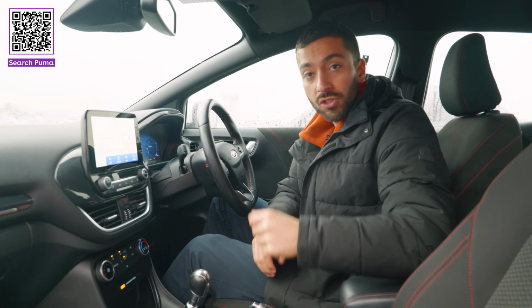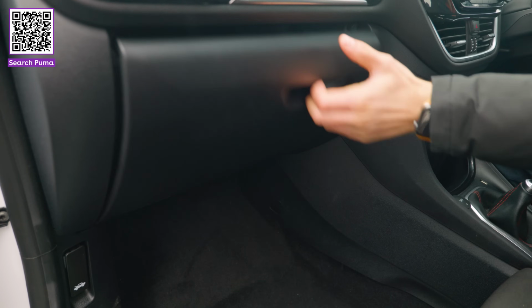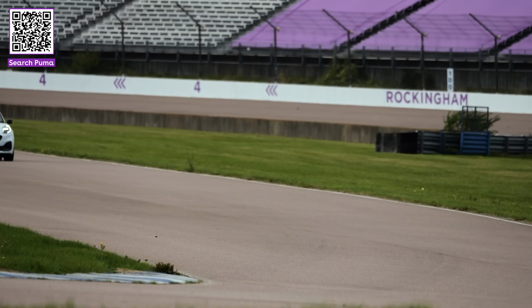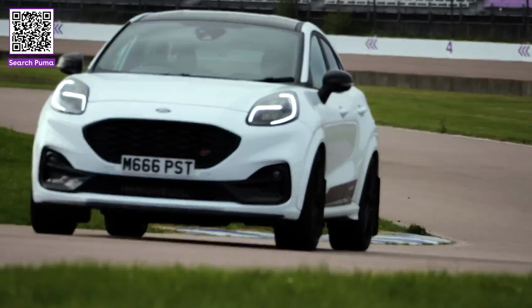Functionally as well, we've got good storage space, a couple of cup holders down here, the door bins can swallow cups as well, and the glove box isn't too shabby either. And of course, if you want to add fun to all that functionality, you can go for the Puma ST model.